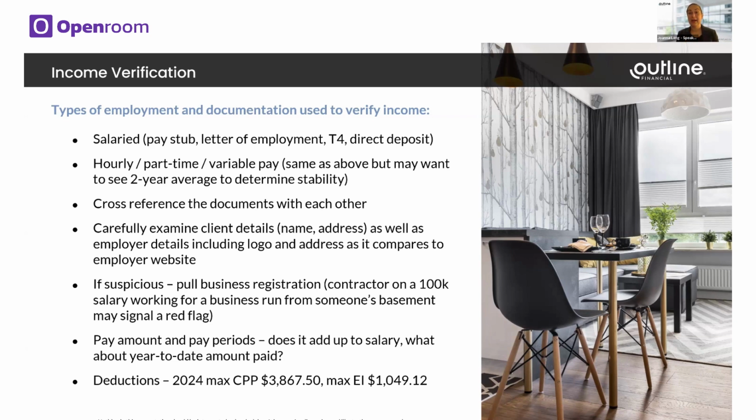If someone is giving you a pay stub, you have to take a look at the year-to-date amount. Does this add up? If you have a December pay stub and they make 60,000 a year, but the year to date is only at 10,000, something doesn't add up. You're going to see if there are deductions for taxes. You can look at EI, employment insurance, and CPP. When the deductions go through, there are certain limits for every year, and when people fake it, they often put the wrong amount. But what's more important is looking at the letter of employment.